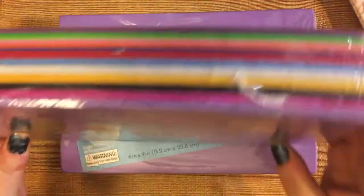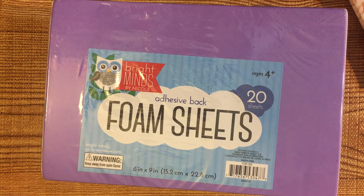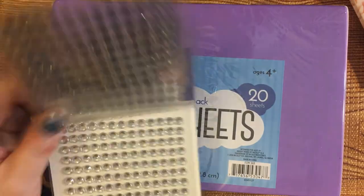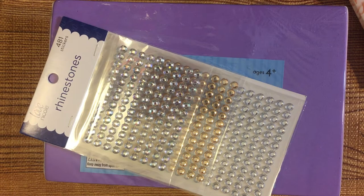AC Moore. Foam sheets. They have adhesive back for kids. $4.99 each. There's 20 sheets in each. They have the adhesive back. I use them to pop up cards. The rhinestones were super, super pretty. Look how pretty they are. I don't even know how much they are, but Sarah's going to find out by looking at this.